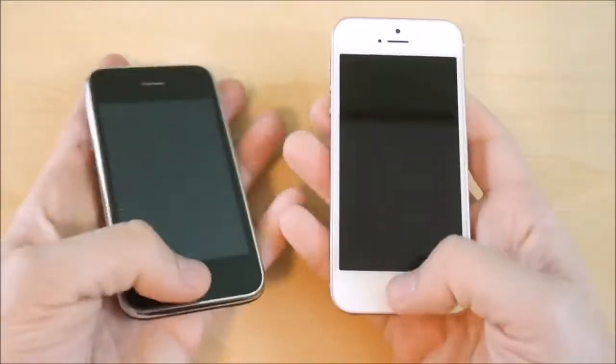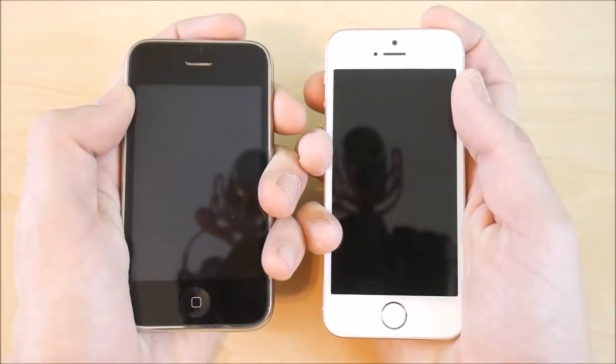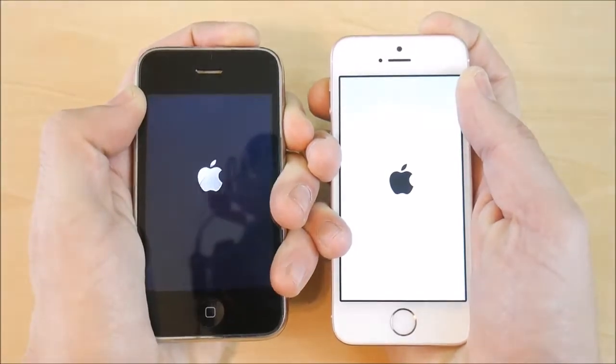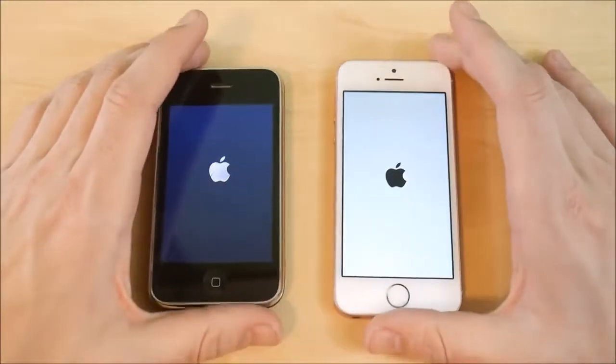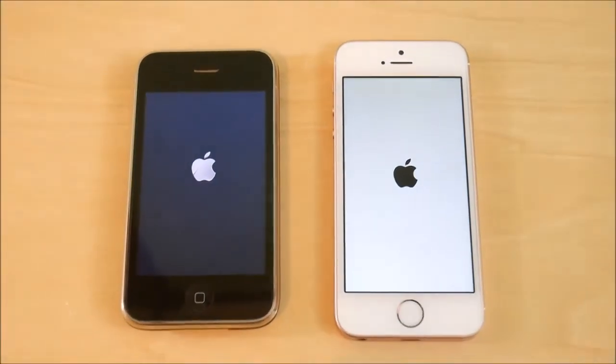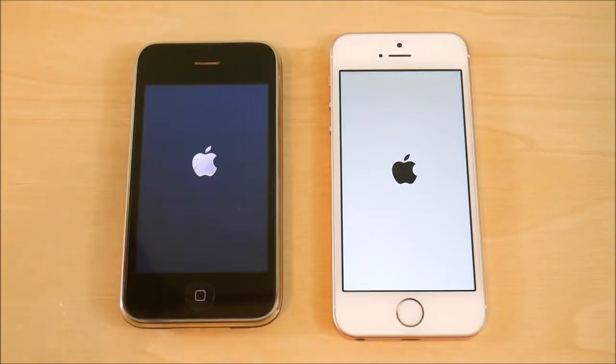But let's boot these guys up at the same time and see which one gets to the home screen first. So 3, 2, 1. And it's kind of funny because iOS 10 is a lot more feature rich. So even though the iPhone 3GS is a very old phone, it actually performs pretty decently because iOS 6 was a very light operating system. It didn't have too many features, very simple. So it was a very good performing operating system, iOS 6, and a lot of people did like it.